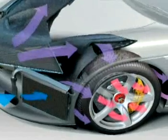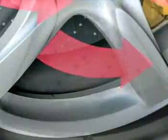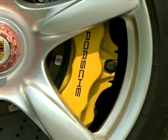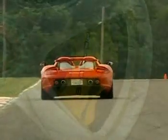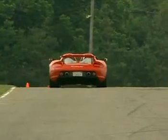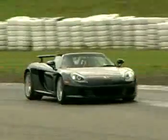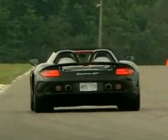Airflow to the standard ceramic composite brakes is also carefully managed. The massive discs are almost 15 inches in diameter and are squeezed by 6-piston monoblock aluminum calipers. ABS is naturally standard, as are traction control and a 4-channel stability system, which is good because the Carrera GT has enough power to easily unhook the rear tires if you're not smooth on the go pedal.